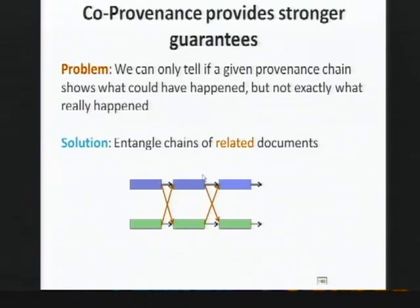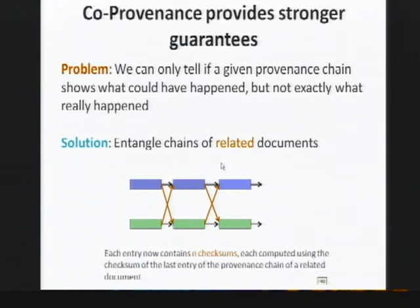However, if we do a variation of the spiral provenance chain I just described earlier, rather than entangling a document with itself, we entangle the document with other documents. So here, suppose that in this green entry, we include two checksums. One is computed from the previous green entry. The other is computed from the last blue entry. So now we have made the green chain dependent on the blue chain. So now if you tamper with these two entries, you will not detect that when you are verifying the integrity of this one, but you will catch that right away when you are verifying the integrity of the green chain, because this fake entry will affect the checksum of this one. It will not match the checksum you have stored here.